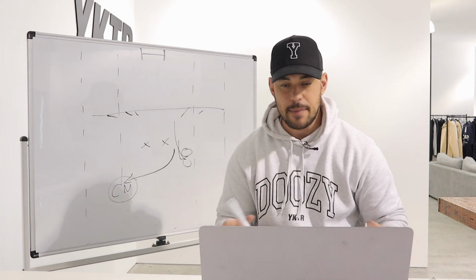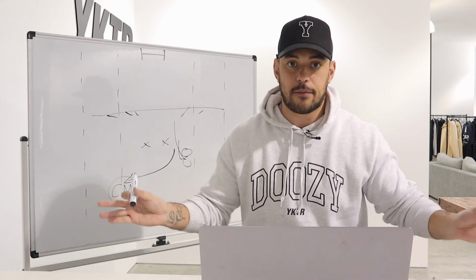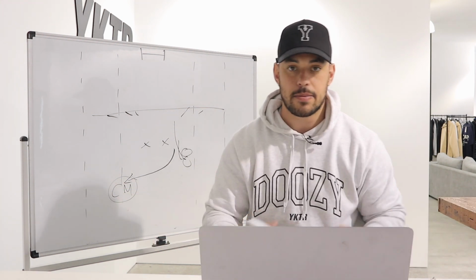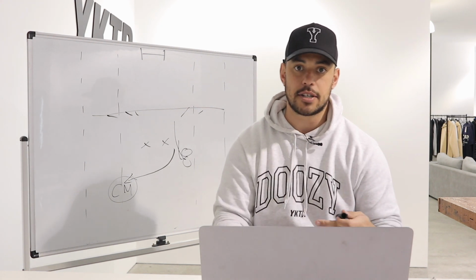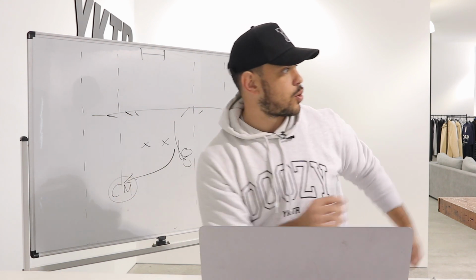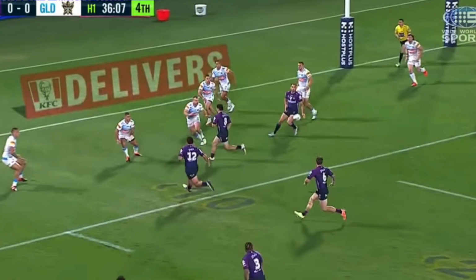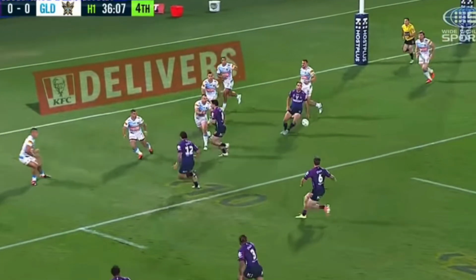Very, very simple play, but they do it so well. A lot of teams go quick play the ball, everyone's up flat and fast and trying to push through the line. But they've added another dimension to this type of play, because if it's not on short, he'll just zing it all the way out the back to Munster, who holds his edge pretty well. So really interesting play. Not a lot of people use it, but they do.